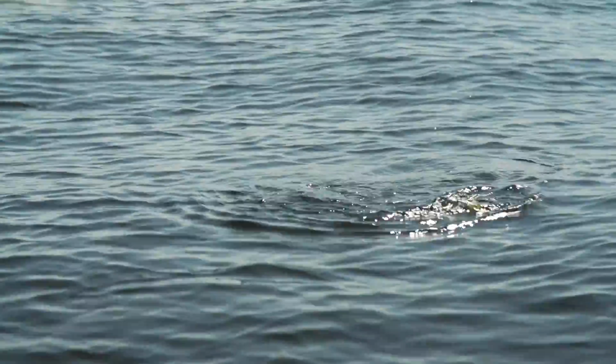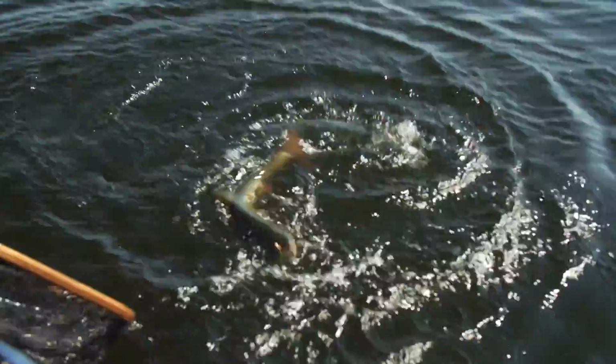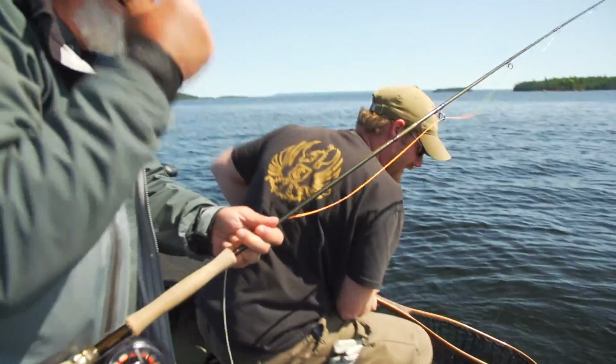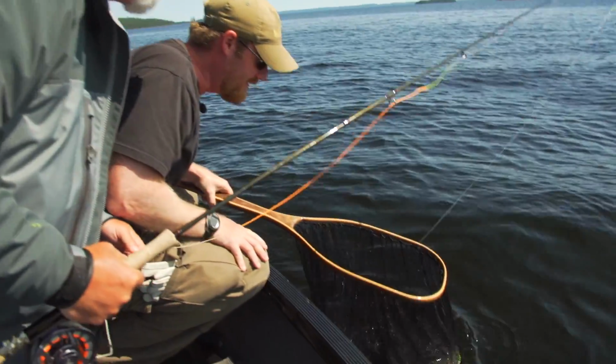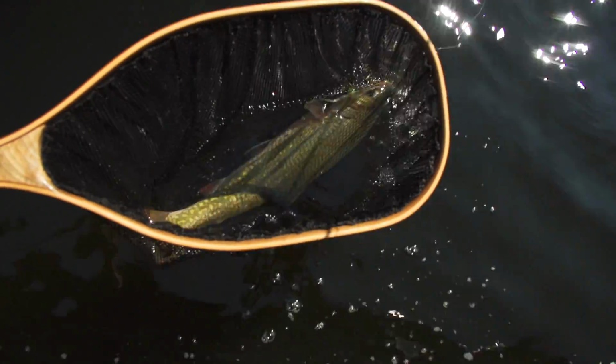You can tell a fight from a brook trout over a pike. A pike just pulls hard and long. A brook trout, they go back and forth, back and forth. Oh, the glare makes it difficult. Oh, all right, yes. That is a big fish. That's a nice big long speck. Oh my goodness, look at that. Oh wow, look at that.